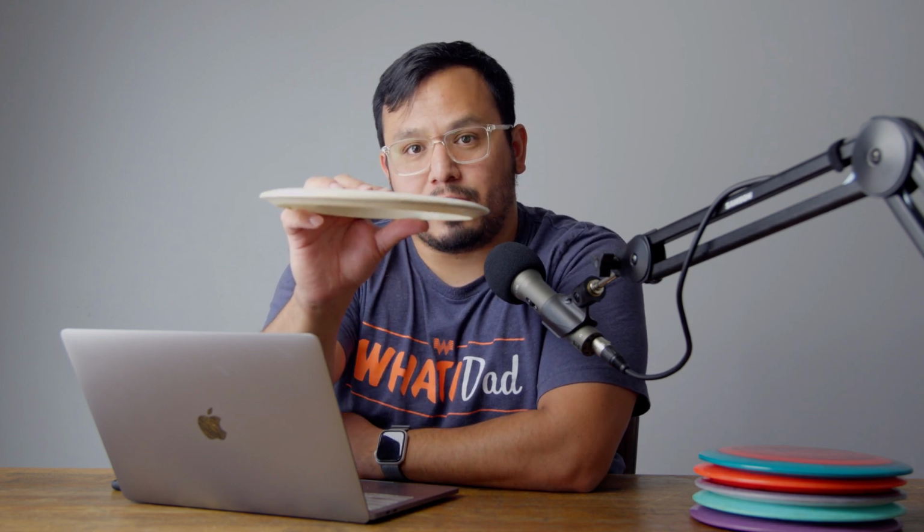But with the hyzer flips, for example, when you throw understable stuff on a hyzer, you put it at this angle so that it pops up, flies straight, and turns over like that. But if you miss your angle, so if you miss it a little bit, not enough hyzer, it'll still fly straight until it turns up to flat, and then it'll start turning over. Or if you put too much hyzer on it, it still flies straight until it pops up to flat and then turns over.